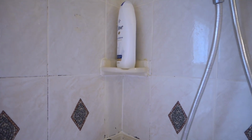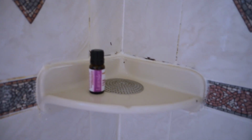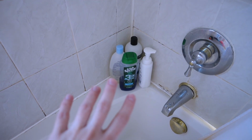We do have two little corner shelf thingies in here where I keep a couple things, like my body wash is up there, and I just have a little thing of lavender oil. I like to smell that in the shower sometimes. Maybe that's weird, but it's a really relaxing scent to me, so sometimes at the end of the day, if I'm super stressed out, I'll just twist the cap off and smell it while I'm in the shower. And yeah, just our shampoos and body washes and that kind of stuff is stuck in the corners. So that's just my little hack for getting a shower caddy into your shower when you don't really have a spot to put a shower caddy.